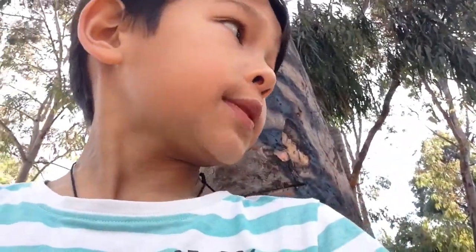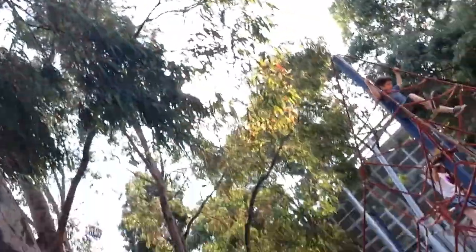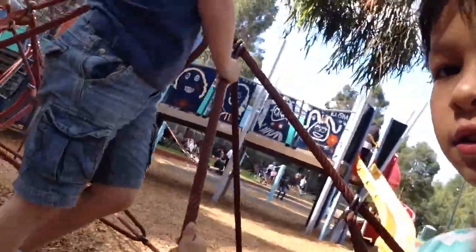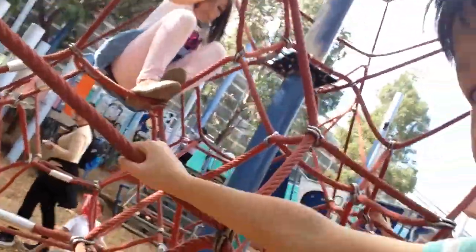I'm gonna go on the spider web. I call it a spider web because it's like a spider web but formed differently. Like there. That's the spider web, so I'm gonna go on it. Attempt one, spider web. Oh, I'm climbing with one hand. This is so hard. Oh, my mom's gonna get up.